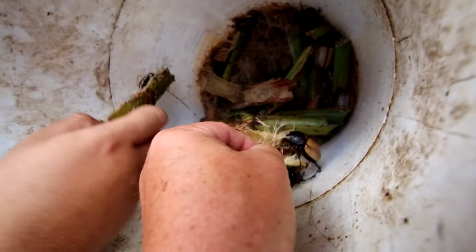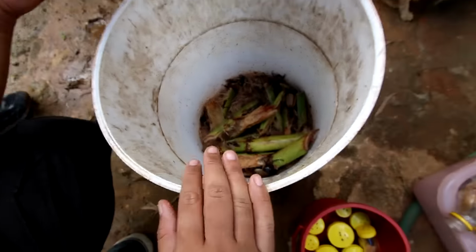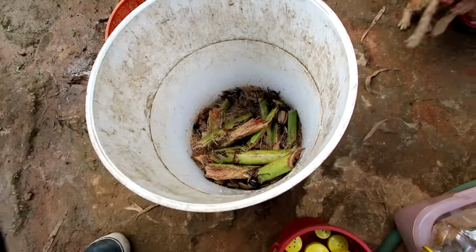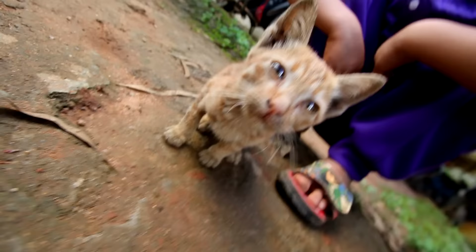Local people here love to eat insects. And they know which ones are best. And they know why. Because they are delicious, healthy and abundant. And even the cats love them.